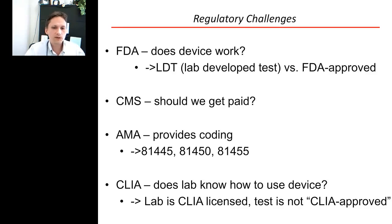The AMA has published 3 codes for NGS, 81445, 81450, and 81455, in the US just this year, which provides us the ability to bill, but it has not yet, I think, reached its full potential, in that we really don't have payment rules and guidelines published from each of the payers. So we still have some work to do. So that's currently where we stand.